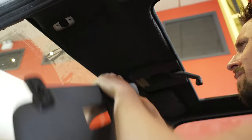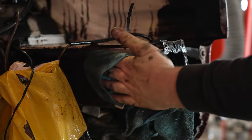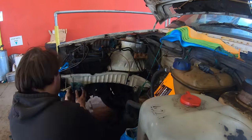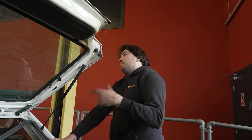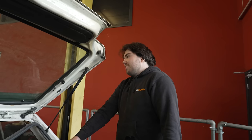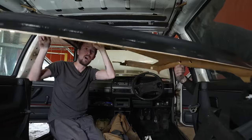Off to a strong start, I got the old headliner ready to come out while Edwin cleaned the engine bay for its new motor. You need to take the board out, which will break, but it doesn't matter because I bought a new board because I knew you'd break it. What do you mean you knew I'd break it? Well, it's you. Of course you've got to break it. Are you kidding me? Ethan! What? Oh! Right, there you go.